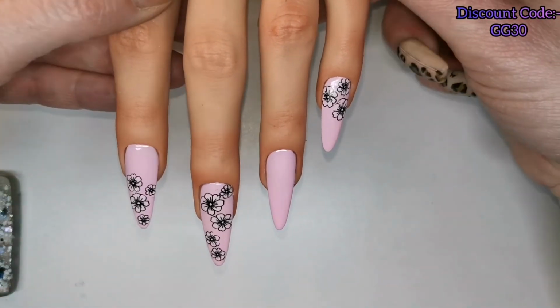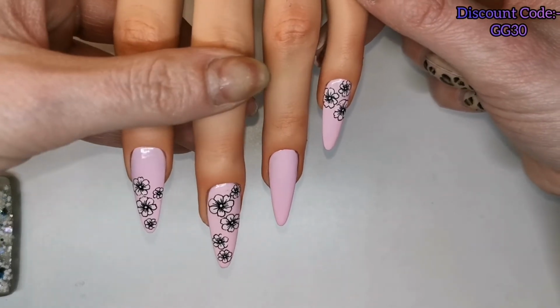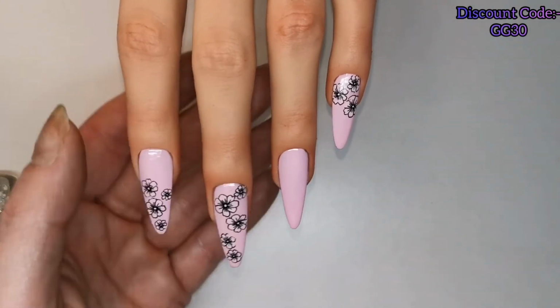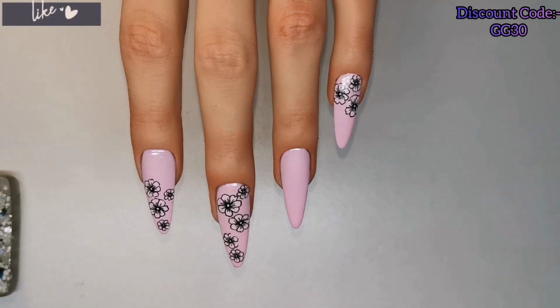So that's the foils all applied. I think they're really cute. I actually like them in black and white, but I want to show you that these transfer foils, you haven't got to use them for a certain time of year. You can actually colour them in, which is what I'm going to do with these Madam Glam gel polishes. And you can use them all year round, depending on what colour you're going to colour them in with. I think that's really, really cool.